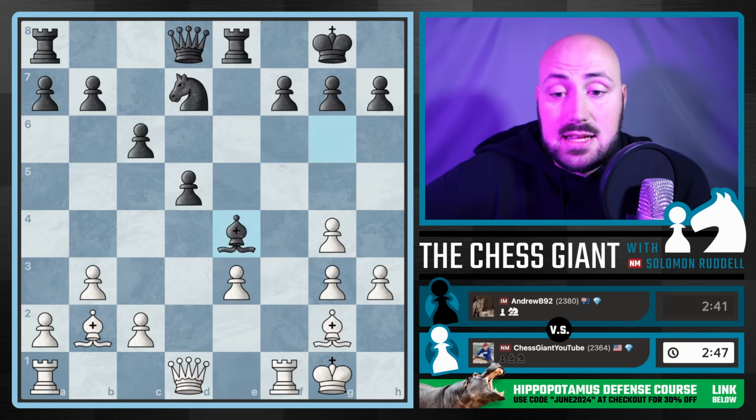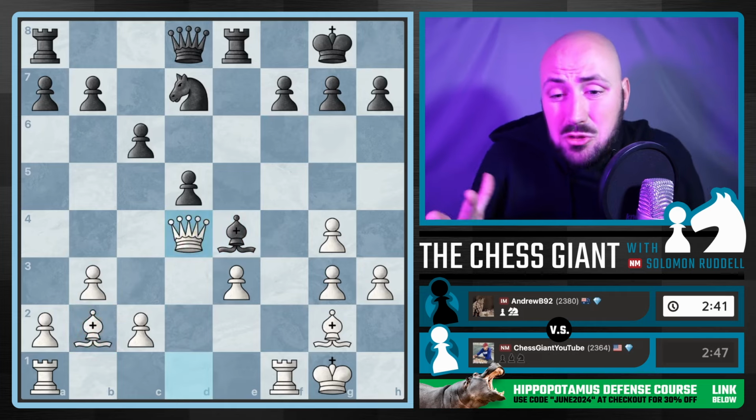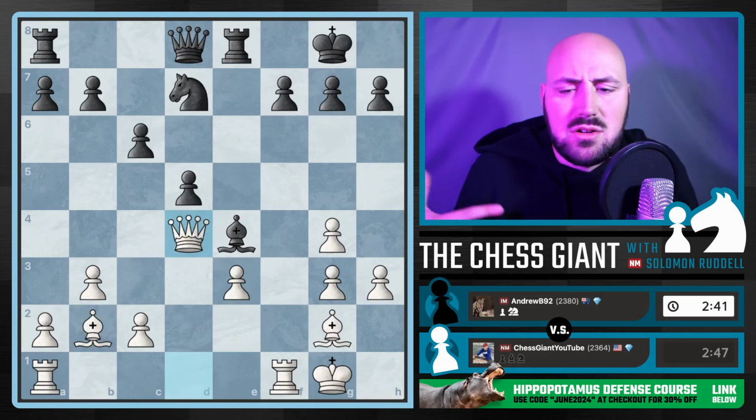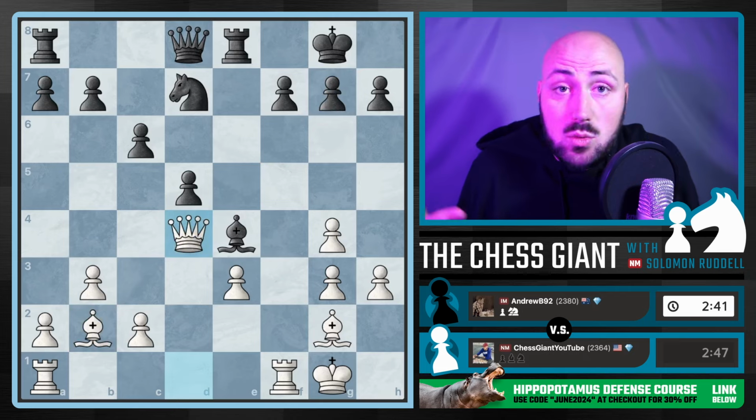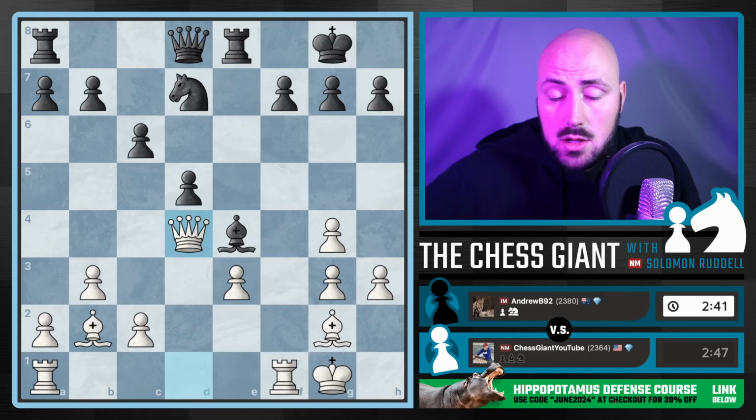If we take the knight, they take back. Here we should play a move like queen d4, threatening mate in one. And according to the engine, it's minus 0.3, 0.4 range, maybe 0.5. So it's an advantage for black. It's an edge. Is it winning? No. However, I personally don't like this position at all for white.